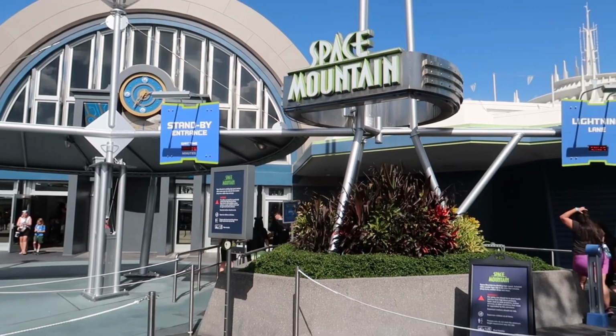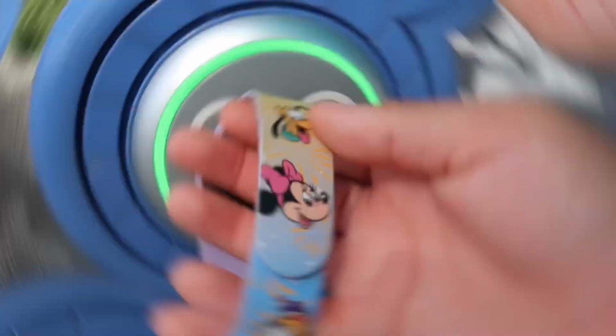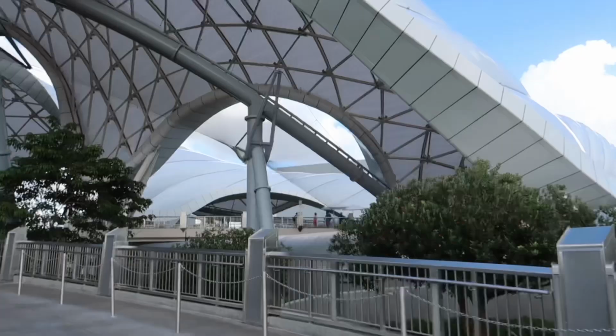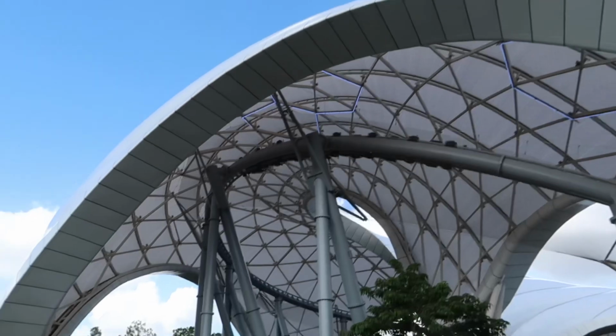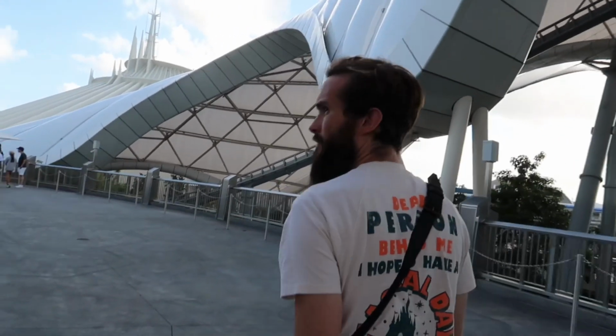Next, we're headed to Space Mountain. The wait time for Space Mountain is only 15 minutes right now, but so far, most of the rides that we've been on, the wait times have been small too. Enjoy your flight. Tron's up next. It's not very crowded over here right now.